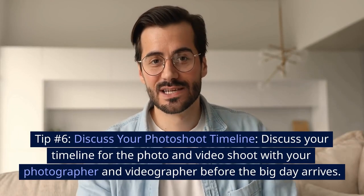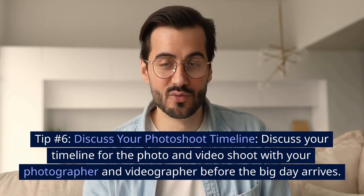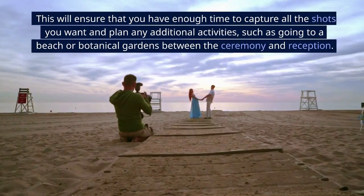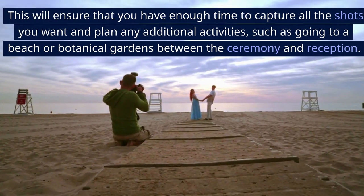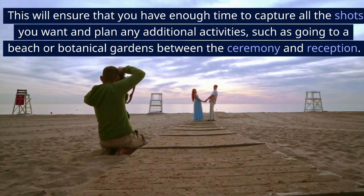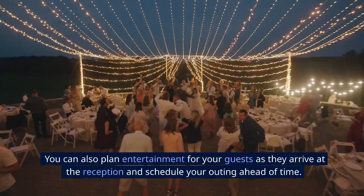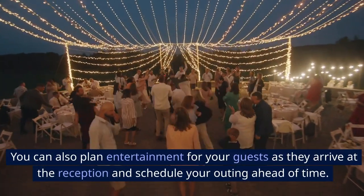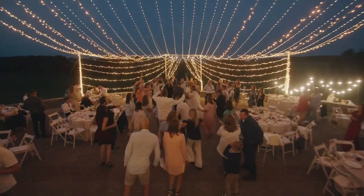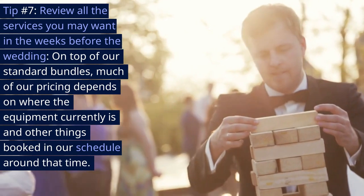Tip number 6, discuss your photo shoot timeline. Discuss your timeline for the photo and video shoot with your photographer and videographer before the big day arrives. This will ensure that you have enough time to capture all the shots you want and plan any additional activities, such as going to a beach or botanical gardens between the ceremony and reception. You can also plan entertainment for your guests as they arrive at the reception and schedule your outing ahead of time.